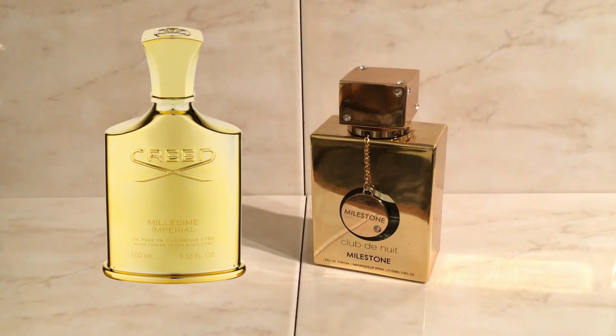So I'll give Club de Nuit a similar 8 out of 10. Just a touch not quite as brilliant in the composition and the complexity of the actual fragrance, but for the price I'll bump it up to an 8 out of 10, level with Millesime Imperial. So great, great value for money, I think. Look out for this one, and let me know if you've tried it in the comments below.